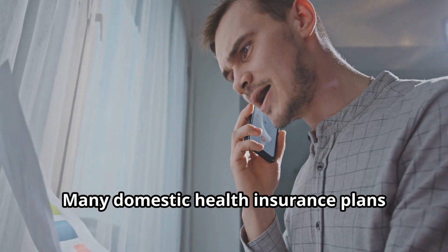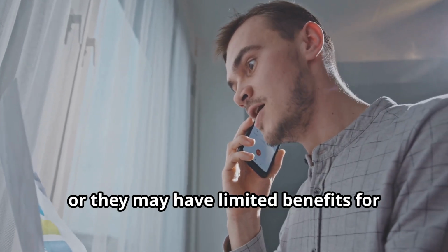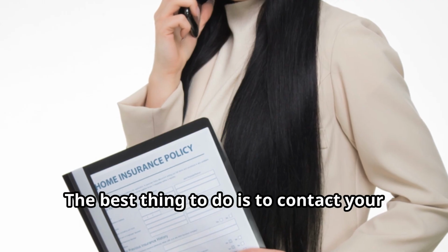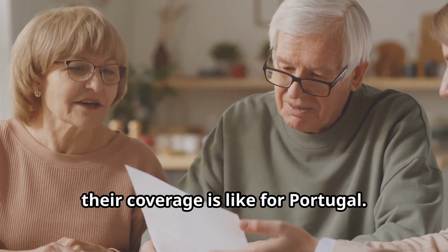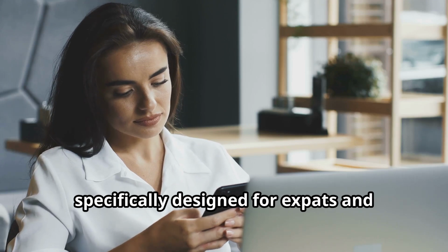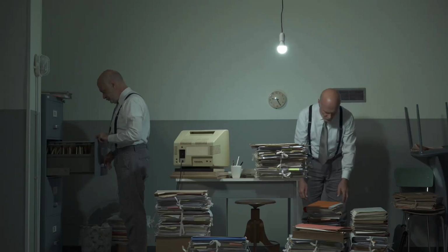Many domestic health insurance plans don't provide full coverage abroad, or they may have limited benefits for international travel. The best thing to do is to contact your current insurance provider and see what their coverage is like for Portugal. You can also shop around for international health insurance plans specifically designed for expats and digital nomads.